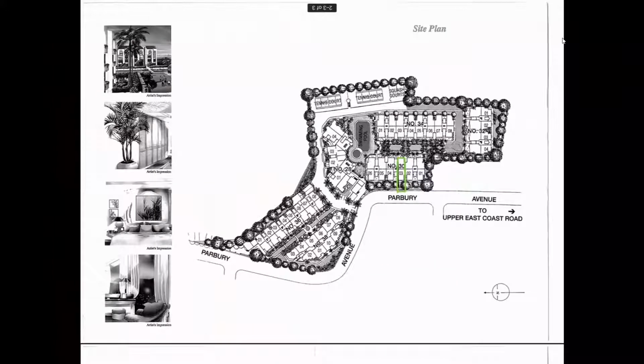And this is where we are, facing along Parbury Avenue, where the landed enclaves are. And on the orientation here, we'll be facing towards the walkway of the Parbury Garden.